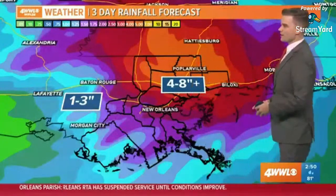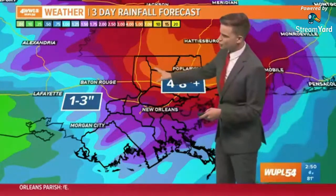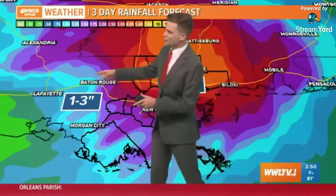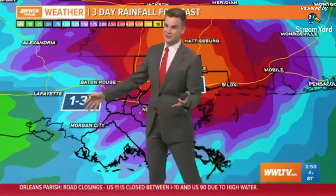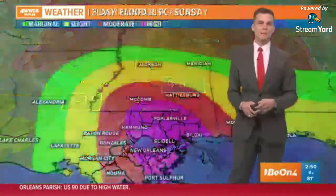4 to 8 inches is still what we're thinking is possible on those heavier rain bands, and that's what we're going to be watching with that coming on shore. Notice we've dropped our totals down towards the west. Baton Rouge, maybe an inch or two, and then it slowly increases, but it all depends on where those bands set up. We'll have to watch.